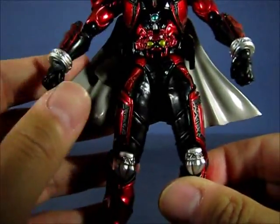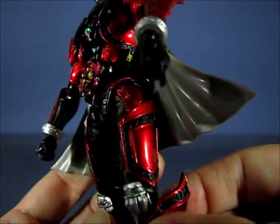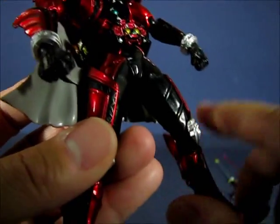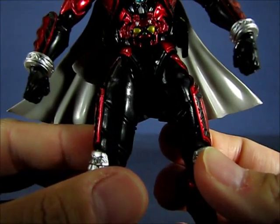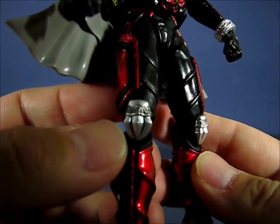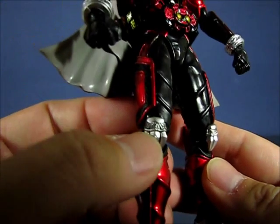And down on the legs, you got more of that metallic red plate armor with sculpting detail. And then underneath you got what looks like a leather or cloth type work, which is pretty cool. And over here on the knees, you got some knee coverings, what look like claws on there, and some more sculpted design work.